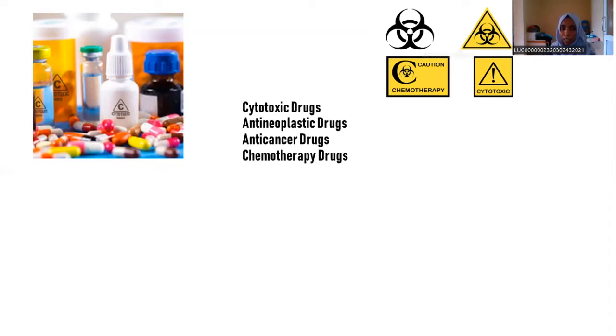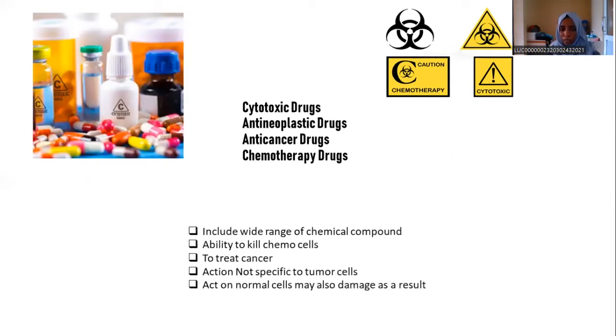We can understand that by seeing the symbol of chemotherapy. Cytotoxic drugs include a wide range of chemical compounds, and they have the ability to kill cells and also treat cancer, but their action is not specific to tumor cells. They also act on normal cells, and also cause damage as a result.